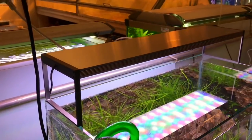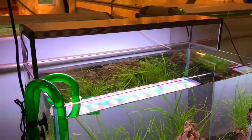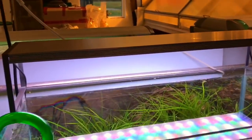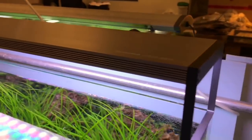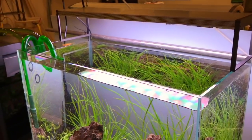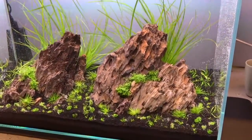We have the Aquasky then, that would have been inappropriate. This is the Twin Star 600S. Real big fan of these lights, I use these at home. Really good quality, RGB and white LEDs there. You can see the colour rendition, it looks beautiful.